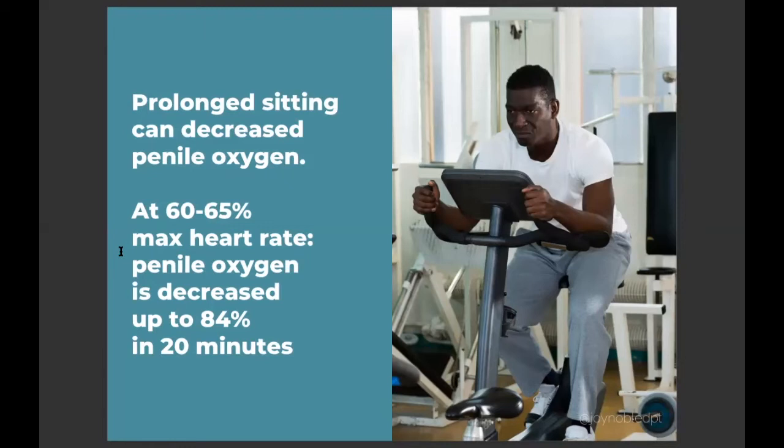Again, I know Peloton has a bunch of different lengths of ride, but if you're doing 20, 30, that seems like a pretty normal workout. That's part of the AMA's recommendation for exercise. And so if you're doing 20 minutes on the bike and you've not changed position, you have a risk of decreasing 84% of your oxygen into the penis. That's not good. We don't want that, obviously. So keep that in mind as we move forward.